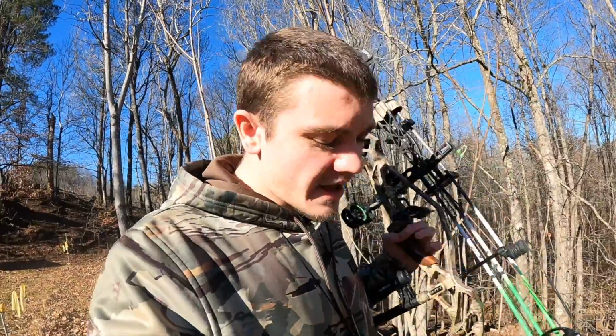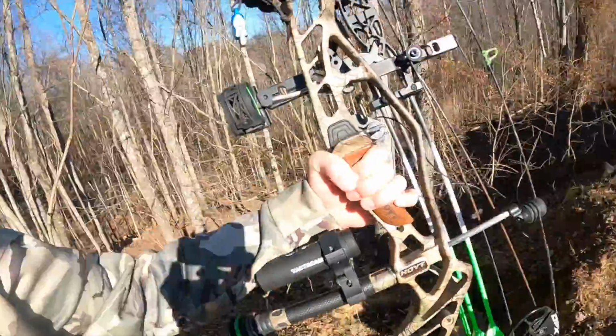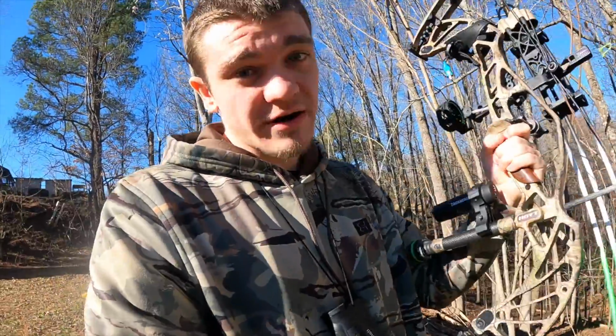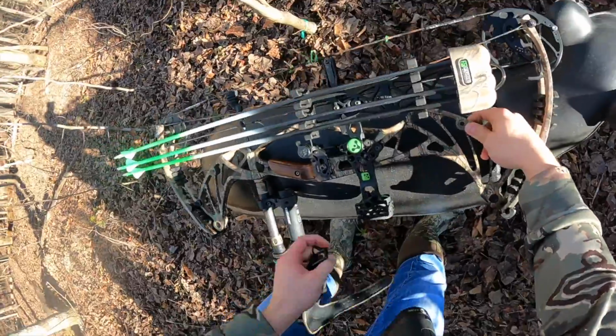Here's what I've got though. This is what's important. I'm testing with the equipment I'm going to be using in the field. I have this GoPro, which I'm going to be using to talk to you, on my head. And then I just have this little bow cam that's strapped straight to my bow. But yeah, we're going to walk on down here and sling a few arrows.